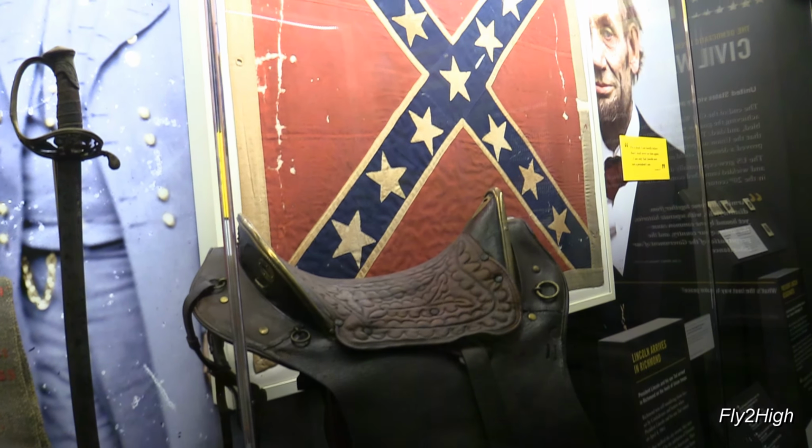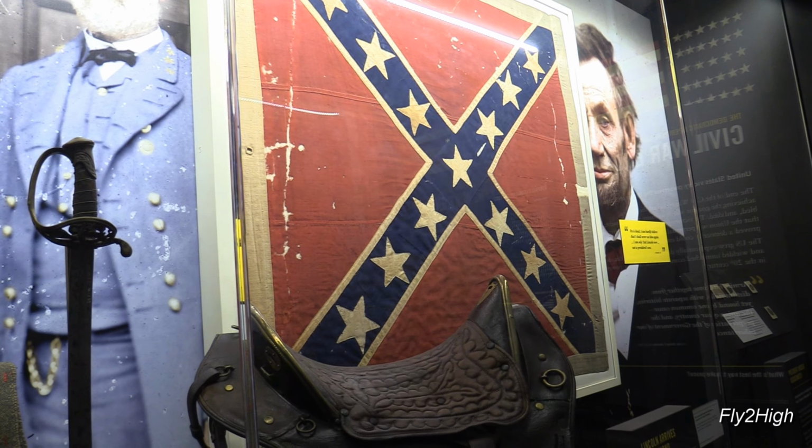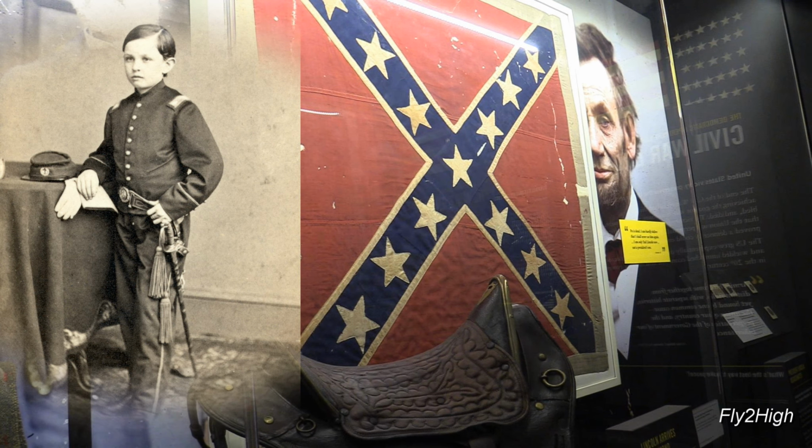The Confederate battle flag in the background was obtained by President Lincoln's 12-year-old son, Tad Lincoln, when he accompanied the president to Richmond on 4 April 1865. While the flag's exact origin is not known, Tad's birthday was also on the 4th of April, and it is quite likely that the flag was presented to the president's son as a memento of the occasion.